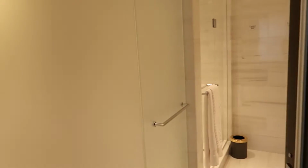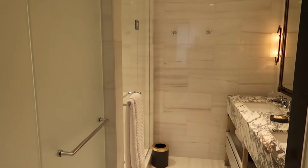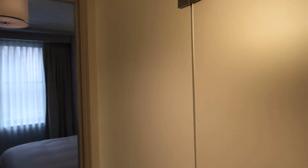Okay, so, wow, this is nice. This is luxury. As soon as I walk in here, all I see is just marble. It's awesome. Okay, so there's a frosted glass here, and if you open this up, it leads to the toilet. So some privacy in here. I think that's pretty cool, this big feature here. It keeps it nice and bright with the frosted glass.